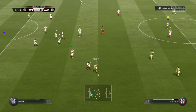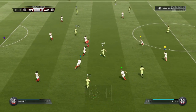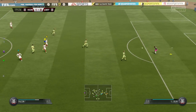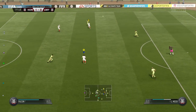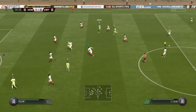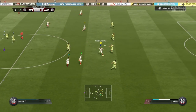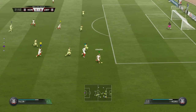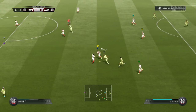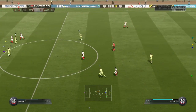On to the attack now. Well, that is beautifully done. Now, talk about individual skill, the ability to beat a man. He's shown it all there. Won it back with an interception. Silva. Well, they're in a good position here. Good, strong tackle. And here comes the counter-attack. That's not a good cross at all, and easy to defend. Good reading of the play, anticipating the pass.